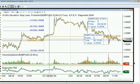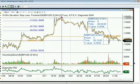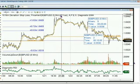I was watching this thing as it just kept going, and I thought, all right, this thing's going to retrace. And yeah, it did. It pulled back, noticing how it was failing over and over again up here. So it's a few ticks off the high. But that was last night. Going to this morning, you don't have the same thing going on.